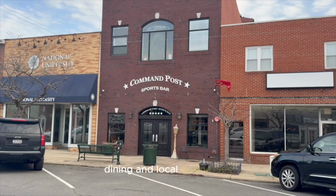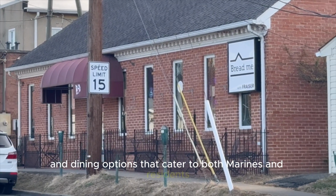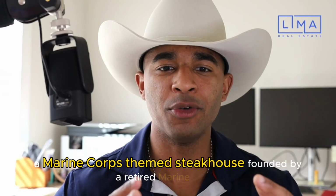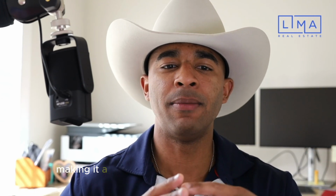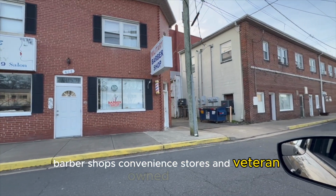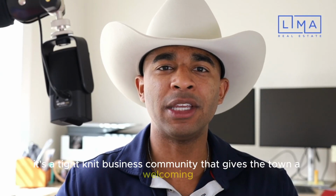Dining and local businesses. For a small town, Quantico has some great local businesses and dining options that cater to both Marines and residents. One of the most well-known spots is the Globe and Laurel, a Marine Corps-themed steakhouse founded by a retired Marine officer. It's packed with Marine Corps memorabilia and history, making it a must-visit for anyone stationed here. The town is also home to small businesses, barber shops, convenience stores, and veteran-owned shops, many of which have been around for decades. It's a tight-knit business community that gives the town a welcoming small town feel.